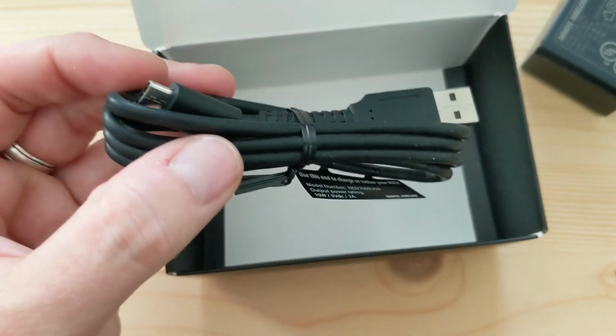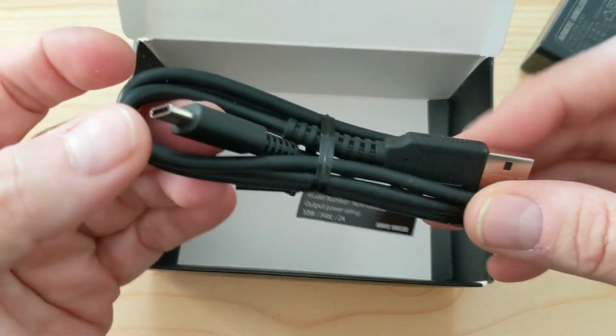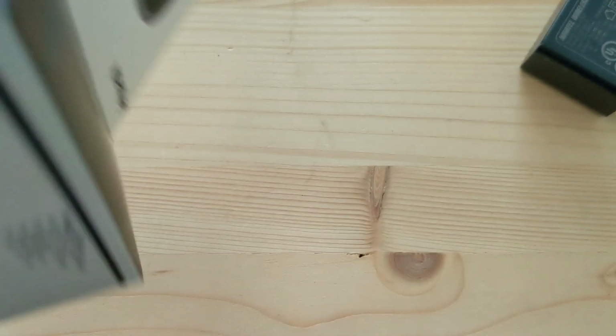You know, here's a piece of advice, and maybe this is a Verizon thing, not an Inseego, whatever, Novatel thing, but why don't you put nicer cables in your box? Like, this looks like a 10-cent cable direct from Shenzhen, okay? Like, weird. Anyway, so there's the rest of the box.